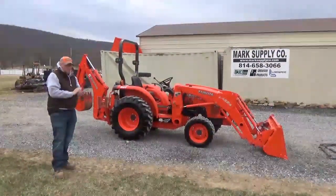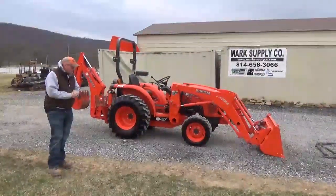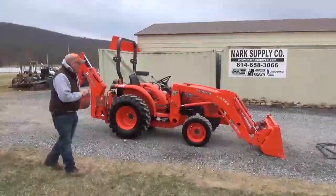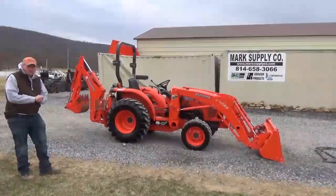Again, one owner, and I have a skid steer here that has 293 hours on it. So the man did take care of his stuff, just fell on some tough times and had to liquidate. So again, any questions, let us know. We'd be glad to help in any way that we can.